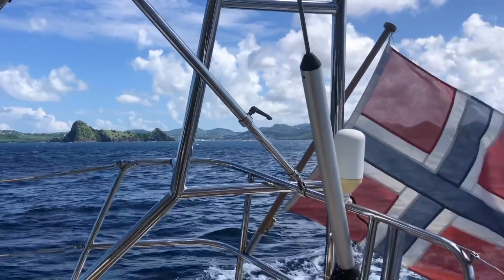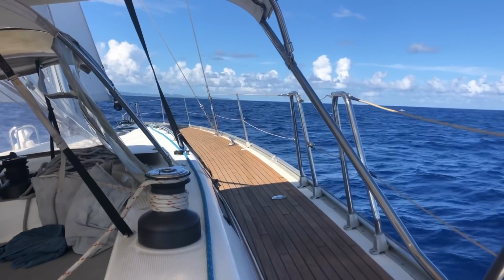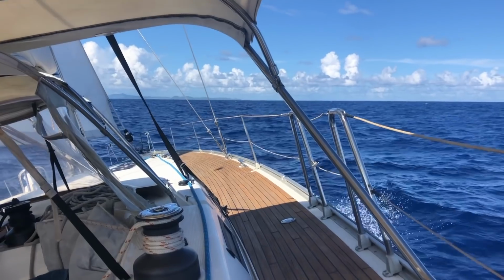So this is my tactic and reason for going so close to Saint Lucia and pointing higher than I think I need. I can easily fall off from the wind when I get closer and know I will make it without needing to tack my way back.